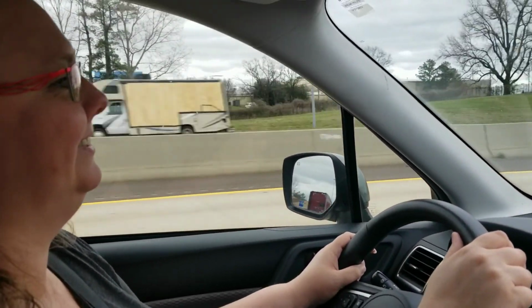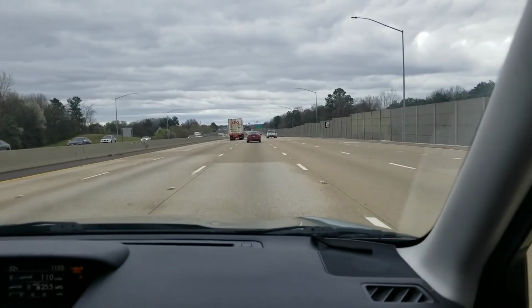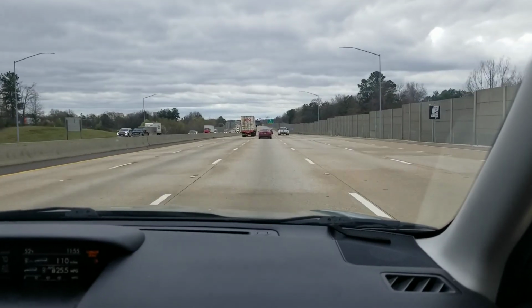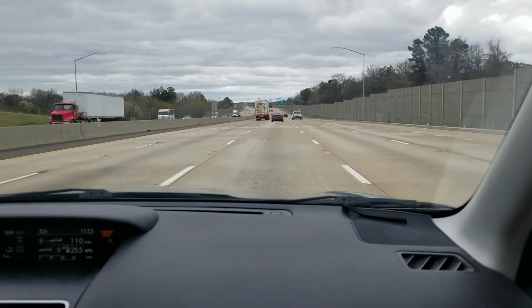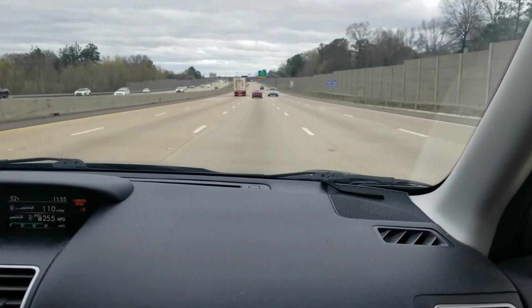There's the beautiful Amy. It's been really windy the entire trip. Raining here and there, misting. In fact, we've had a little bit of mist today even.